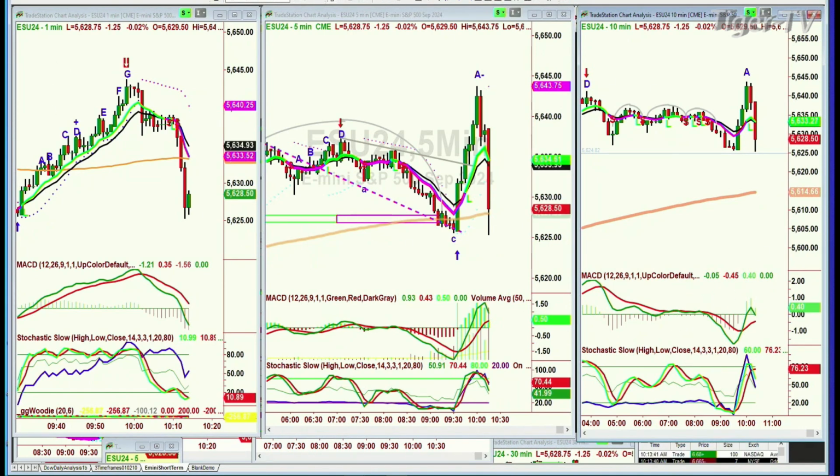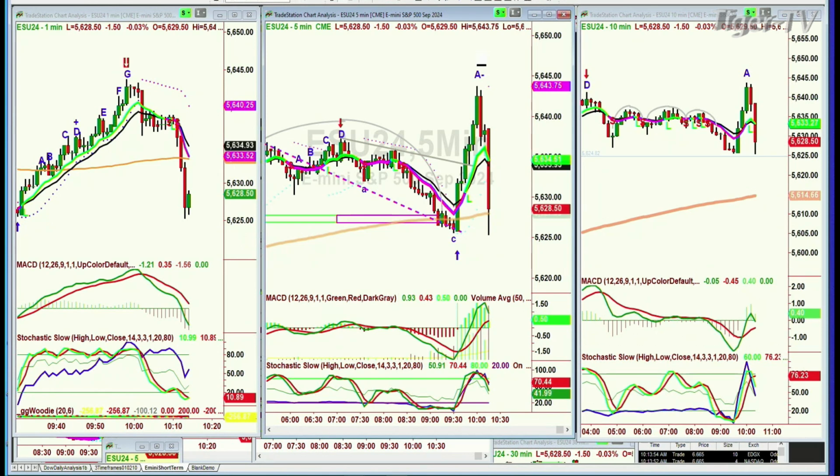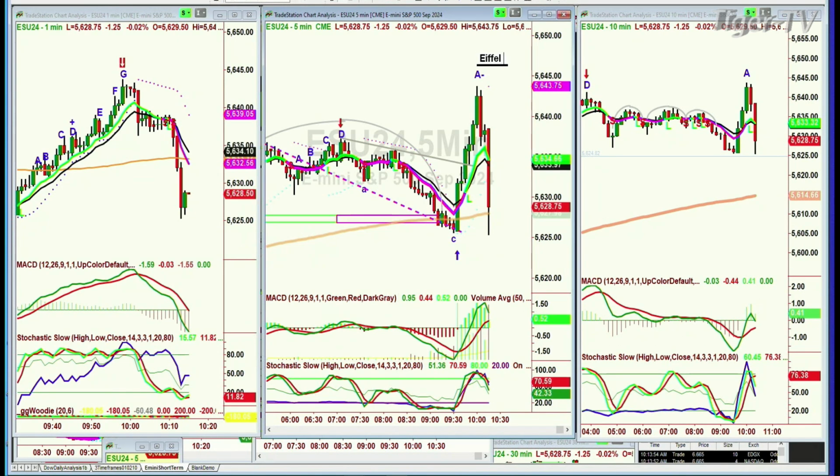Okay, so within that, I call that, and I'll type that in because it's a perfect example of the pattern that I call, this is called Eiffel. There we go. Eiffel Tower failure pattern. And it looks like an uppercase A.